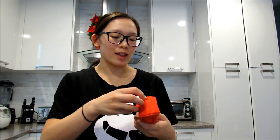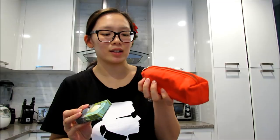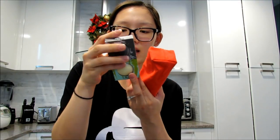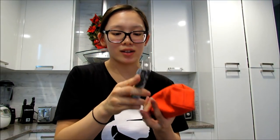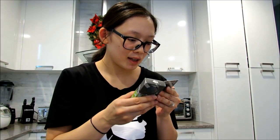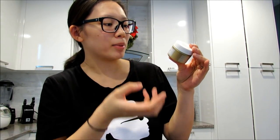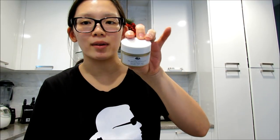When I ordered Origins online, they had a gift with purchase sort of thing. So you get this little red bag, and then in here you get a mix and mask. The first one up top is a purify, and the bottom one is a hydrate one, and it includes four masks in here. And I'm excited to try this because you guys know I love my masks, and it has instructions on the inside. And then it also includes a 30 milliliter jar of Plantscription Powerful Lifting Cream. So that was pretty worth it.